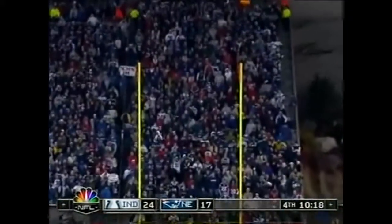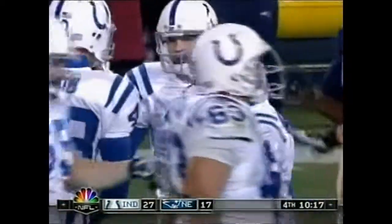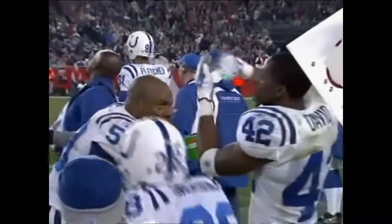Smith puts it down, and the kick is good. So it becomes a 2-possession game with 10:17 remaining in the 4th quarter. Set up on the interception, the 3rd of the night, thrown by Tom Brady. Vinatieri cashes in for the trey, 27-17.